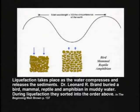When he turned the hose on, the aquarium began filling from the bottom as the water's going through this hot water bottle. Well, as it lifts up from the water coming up, it's going to automatically lift things, and they're going to fall back down, liquefaction, and they're going to sort themselves by density. He discovered as it filled the aquarium, it sorted everything in the order of birds, mammals, reptiles, amphibians. Well, that's the order they're going to tell you they evolved in.